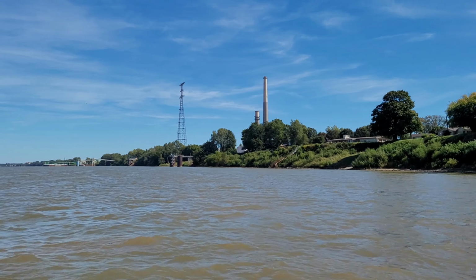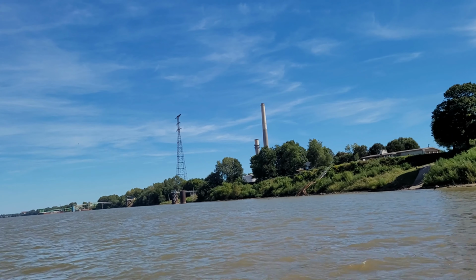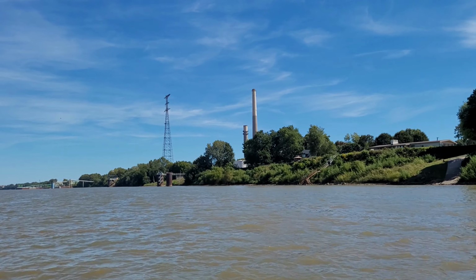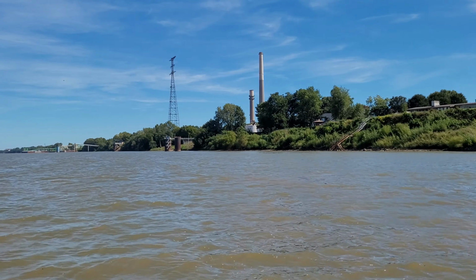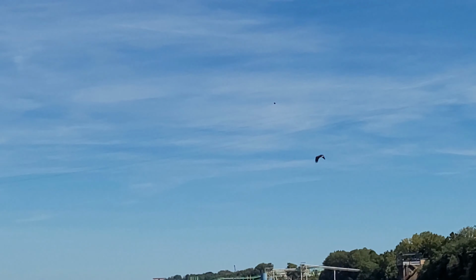This was Owensboro's coal-fired power plant, but they just shut it down. And we have a bald eagle. Bald eagle, guys.